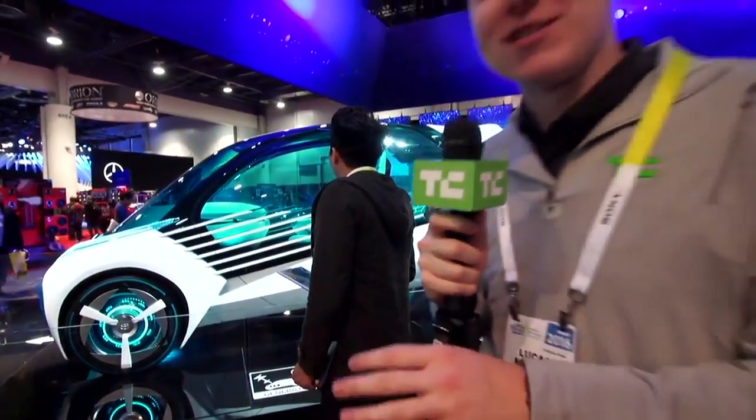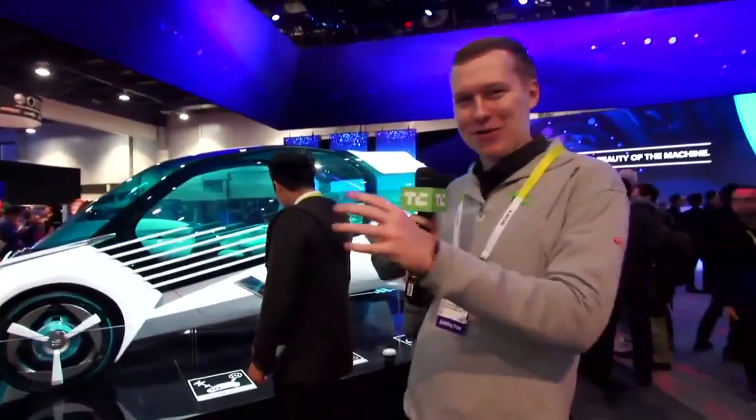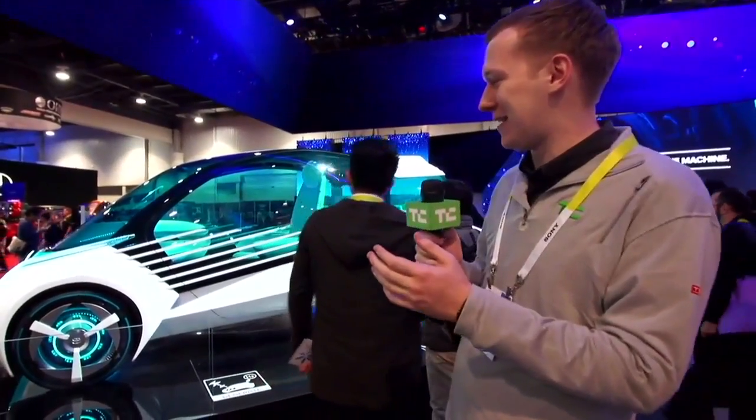One thing I notice about all these concept cars is it seems like the luminescence, like all these lights lighting up, is kind of the key thing here. I wonder how much of these are actually going to get to the road, but with so many cars here, something's got to happen.